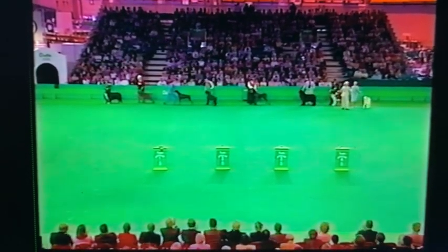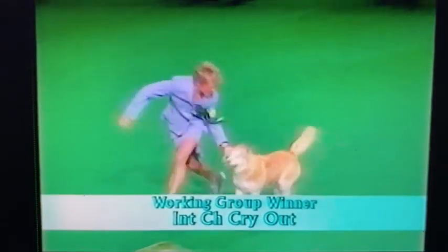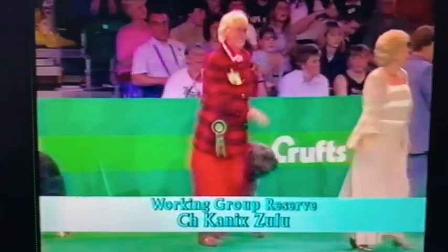It's going to be that glorious Siberian Husky, international champion buyout, with Mir Erstad handling absolutely exquisitely tonight, don't you think? Spectacular performance, and I think that's what iced it. Three-type performance construction all in one.